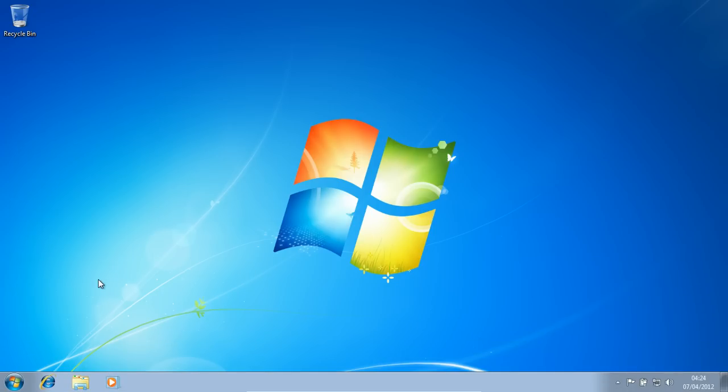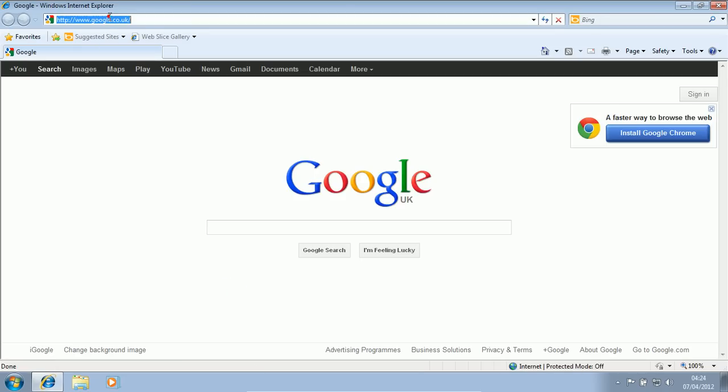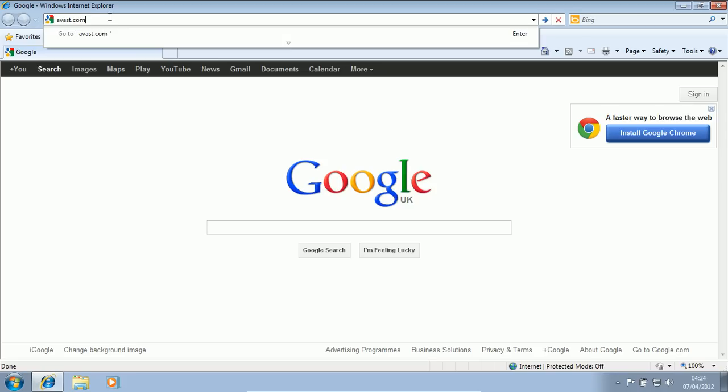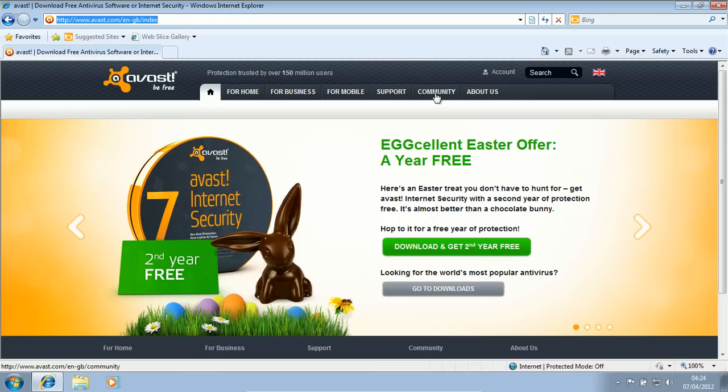Right. So you've just installed Windows 7. By the way, you want to have Windows updates on, which I do not in this virtual machine, because it helps to make the computer less laggy. So let's just pretend that Windows updates are on and working. So, go to Internet Explorer, and then what you want to do is get an antivirus. I'm going to choose Avast Antivirus for this tutorial because it is just so good. And really, I think that I can pretty much just about do with just this antivirus, okay?